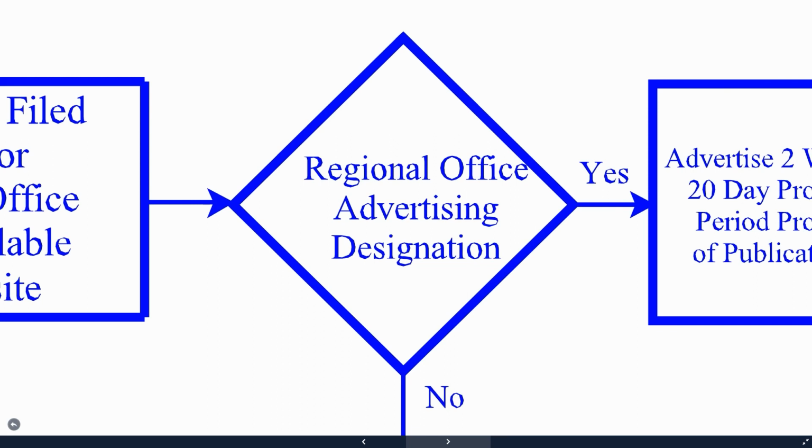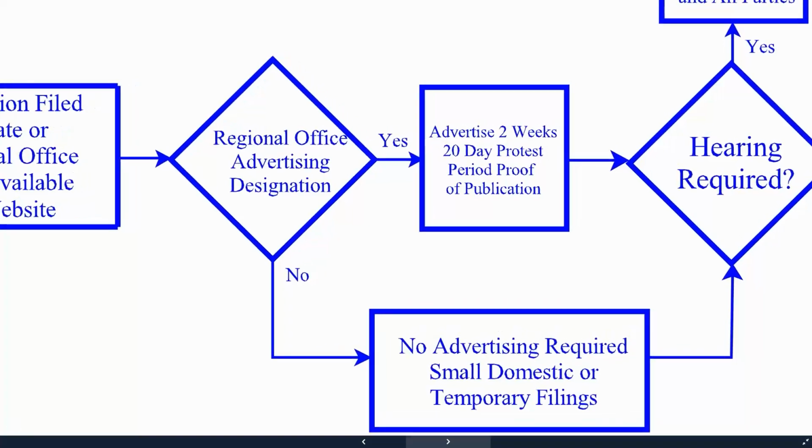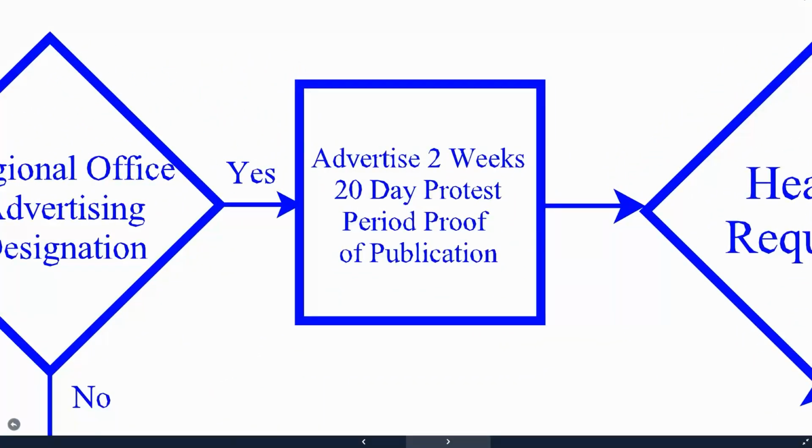I should point out here the importance that the applicant ensure the application they are filing is correct. If there are errors or corrections made after the publication, the application may need to be re-advertised. This will cause a delay in the process. Applications are advertised for 2 successive weeks.